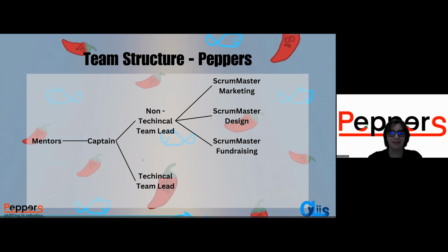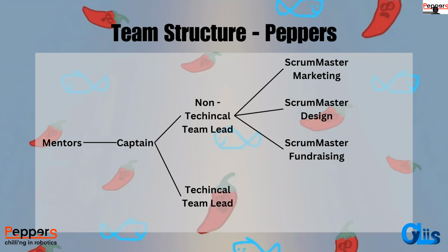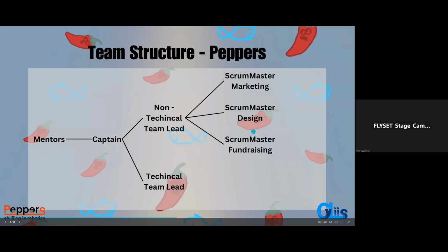So in our team, we had a lot of members. I think we're over 30 at the moment, so we had to organize ourselves a little bit differently. Our organization process was based basically on how an IT company would be organized. So we have the team captain, who communicates with the mentors to exchange ideas and to tell them if there's an issue, so we can find a solution. Then there's a non-technical team lead and a technical team lead. The technical team lead is the one that basically takes the final decisions when it comes to the robot and its structure. And the non-technical team lead watches over the Scrum Masters. The non-technical team lead is the most experienced member of the team on the non-technical side.